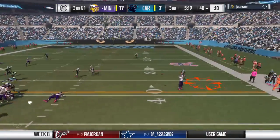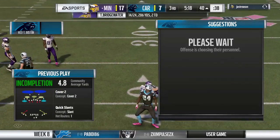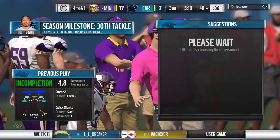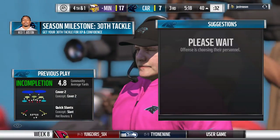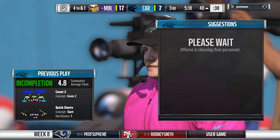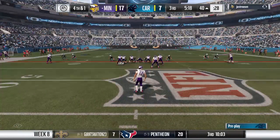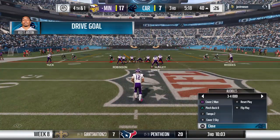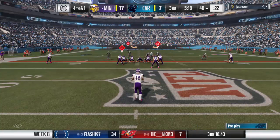On 3rd and 1, here's Bridgewater. Go, baby. Is incomplete. Good job. They have been good in the passing game, and certainly that's a big reason why they have the lead. But now here, third quarter, maybe go to the run game a little more. Yeah, perhaps. After that incompletion, a little credit to the defense for shutting them down on that play. Maybe you try and run the football a little bit more in this spot. But they have to feel good about how they've been throwing it overall.